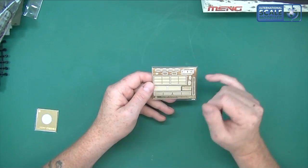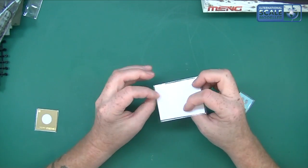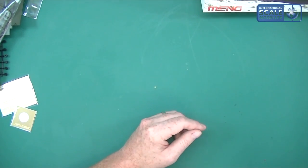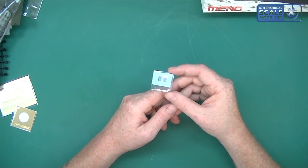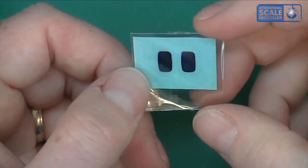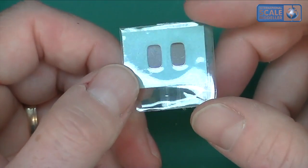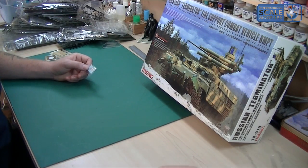You then got some photo etch for these grills. Very nice indeed, very fine. And it's great to see that nearly all kits are coming with a bit of photo etch now, which they should do. But what I like are these. These are the mirror inserts. Now, what a good idea. Why has this never been done before? Maybe it has, I don't know. As I say, I'm not a big AFV modeler. But that's much, much better than painting it, that's for sure. Absolutely brilliant. So, again, well done, Meng. Hats off to you for that. That's really well thought of, I think. Very, very well thought of indeed.